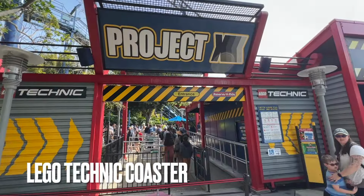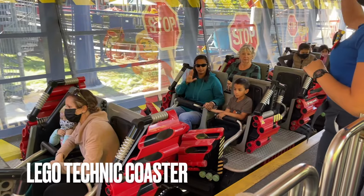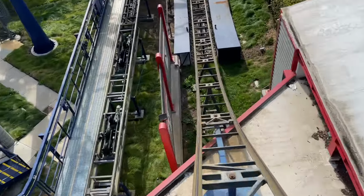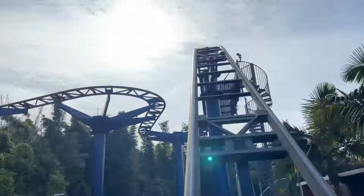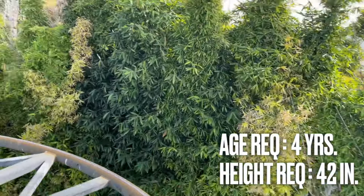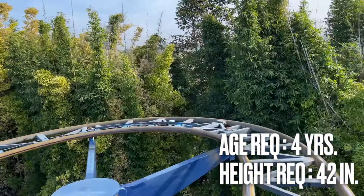Next door, you'll find another one of LEGOLAND California's most popular rides, the LEGO TECHNIC Coaster. This is a wild mouse style attraction and is the largest, most thrilling ride in the whole park. It doesn't get any more intense than this, so use this as a good benchmark for your family. It also features a 42-inch height requirement with an age minimum of 4 years old.